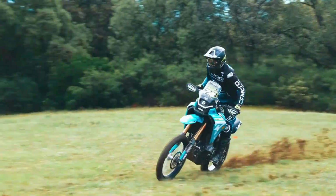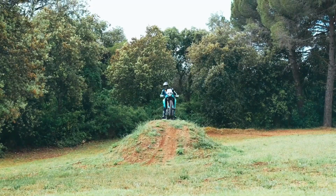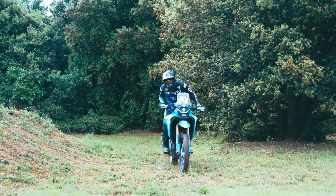The mechanical advantage of the 450's architecture is immediately obvious in its modularity. The bolt-on rear subframe means field-replaceable crash damage, while the shorter wheelbase and lighter center of mass make low-speed technical balancing nearly effortless in tight single-track.